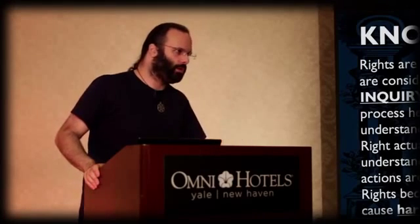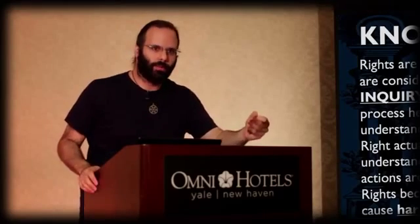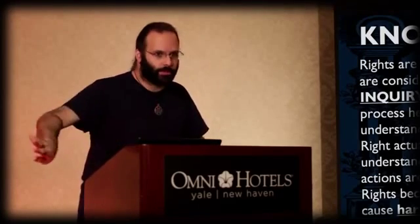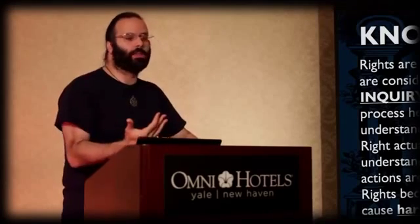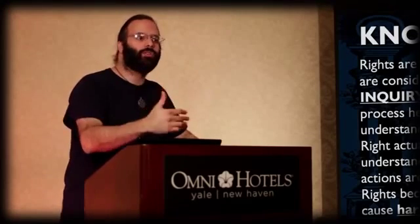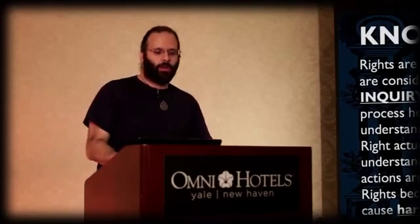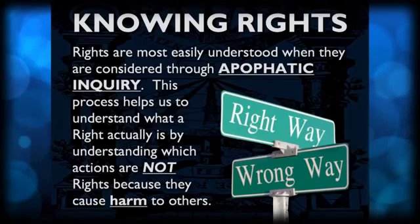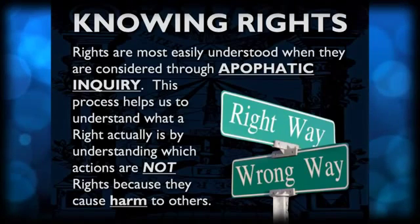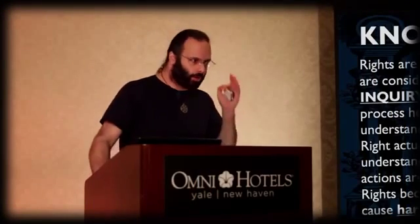And that is to be delineated from what's known as cataphatic inquiry. Cataphatic inquiry means you're reasoning in the affirmative, and you're not trying to weed down through a process of elimination to get to the truth. So cataphasis, or cataphatic inquiry, would be equivalent to inductive reasoning, whereas apophatic inquiry, or apophasis, would be akin to deductive reasoning. Rights are most easily understood when they are considered through apophatic inquiry, or the process of apophasis. This process helps us understand what a right actually is by understanding which actions are not rights because they cause harm to others. They're the cause of harm.